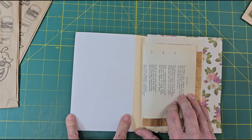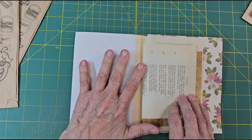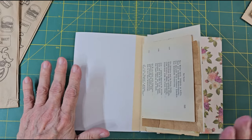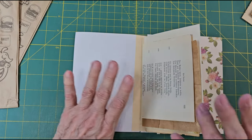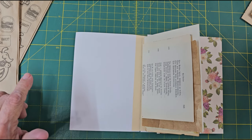So this would be something that you could definitely stencil on your stamp to take away the white to ink around and whatnot. If you like the white, then that's perfect. You know, just leave it there. We can put pockets in. So let's do that.